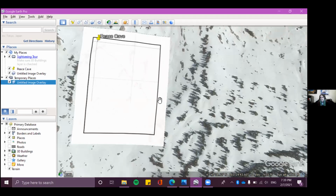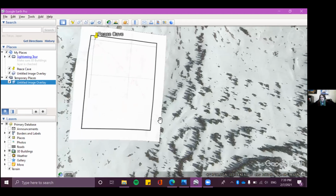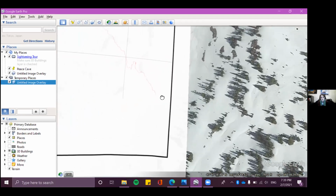Jason has been ridge walking this area for a long time trying to find stuff and hasn't had a lot of success. And then I managed to almost fall into a cave while not looking for caves, which is a little ironic.